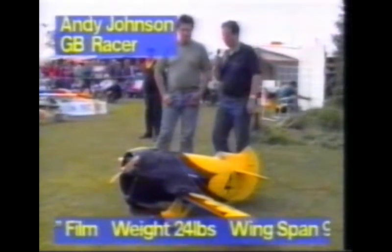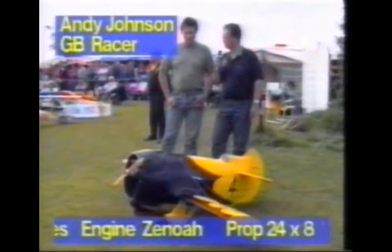Okay, we've seen you flying it today. It looks fairly sparkling. Is that engine the original engine, or have you upgraded that? It's had a couple of different engines. It started with a 45cc, went up to a 52, and we're up to a 62 now. Just about right to get the scale speed. So 62's enough? Yeah, it's about right.